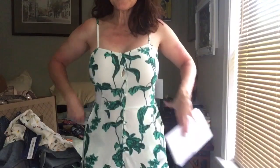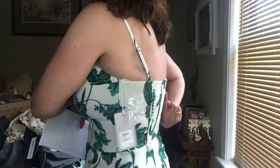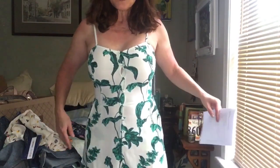But it's pretty comfortable. Okay, this is the button front sundress by Chelsea 28 in ivory for $79. It's a little tight on me. You can see it's button front and it's pulling. It has all this smocking, so I mean it's not pretty. I think that's pulling it across and making it, you know, pretty tight. There are pockets.